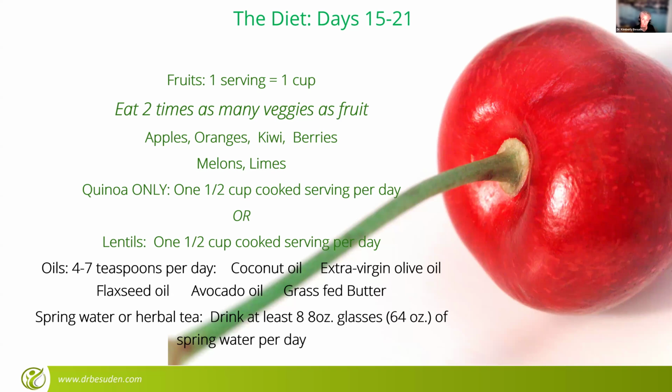And if you're on a weight management program, or if you're having some blood sugar issues, I want you to be gentle with the quinoa. Limit it to either quinoa or lentils, one or the other per day, half a cup of cooked per day, and limit that to maybe a couple times a week.